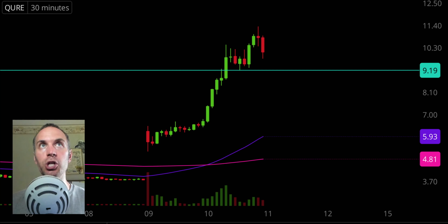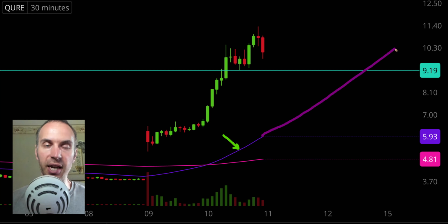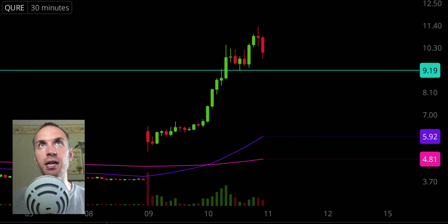But from the overarching big picture point of view, as already discussed, just watch that purple line there, 50 period moving average, and definitely keyword being moving, because I understand price is way up here, that line's way down there, but as time goes by, that line is going to move itself higher and higher and get more and more relevant. So as previously stated, from the overarching standpoint, as long as the price stays above that moving average, the bulls are in full health. But in terms of what would make the chart look the strongest, definitely staying above $9.20.